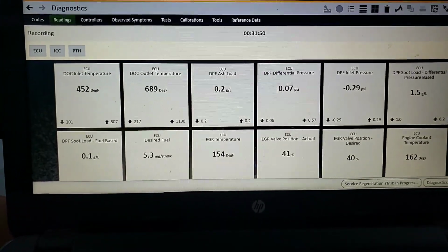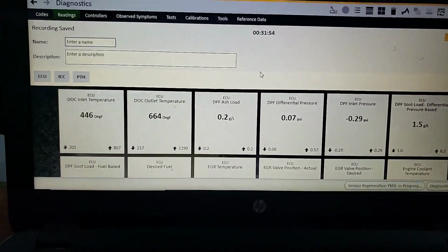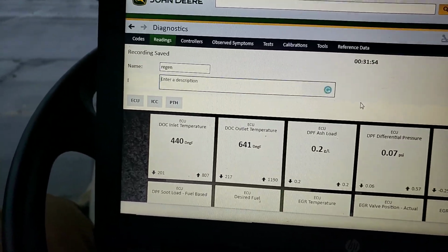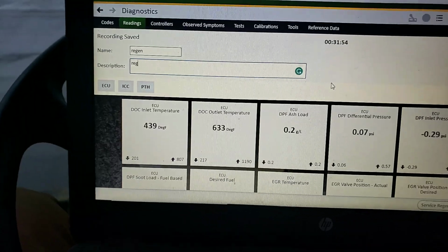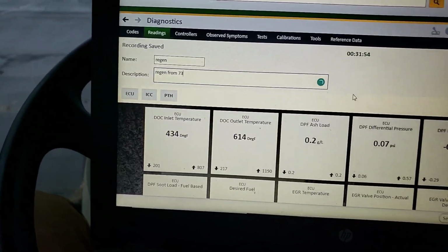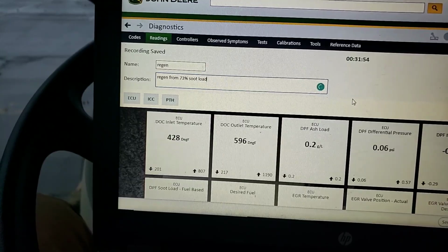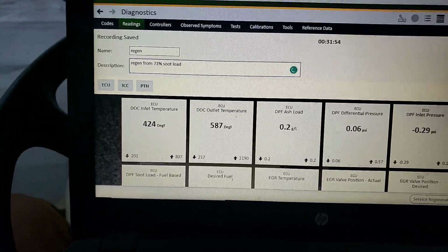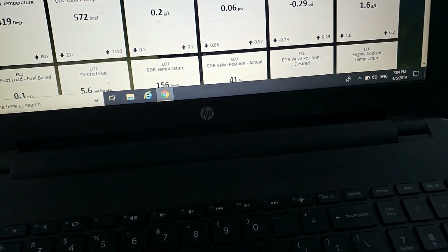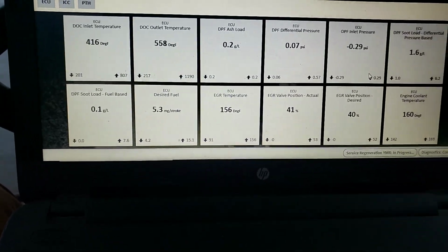Alright, so we are at... give me a second here. Regen. Regen from 73% soot load. Alright. So that was actually the fastest, let's see the time here, 7:04. The fastest 73% soot load I've ever seen.